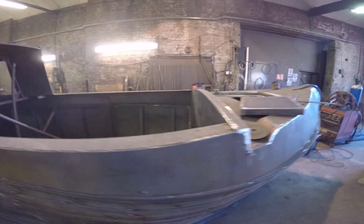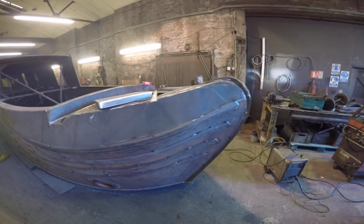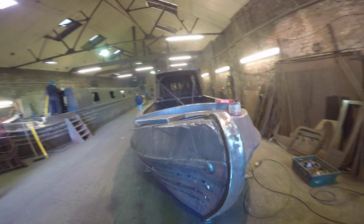The extended fore cabin wasn't on at that point, but the roof was on, and the roof was shaped. While we were there, we got to see them cutting the holes for the recessed panels, because we're having recessed panels on the back near the stern area. It's a feature that a lot of traditional boats have, and to do recessed panels they have to cut them out and then mould them that way.